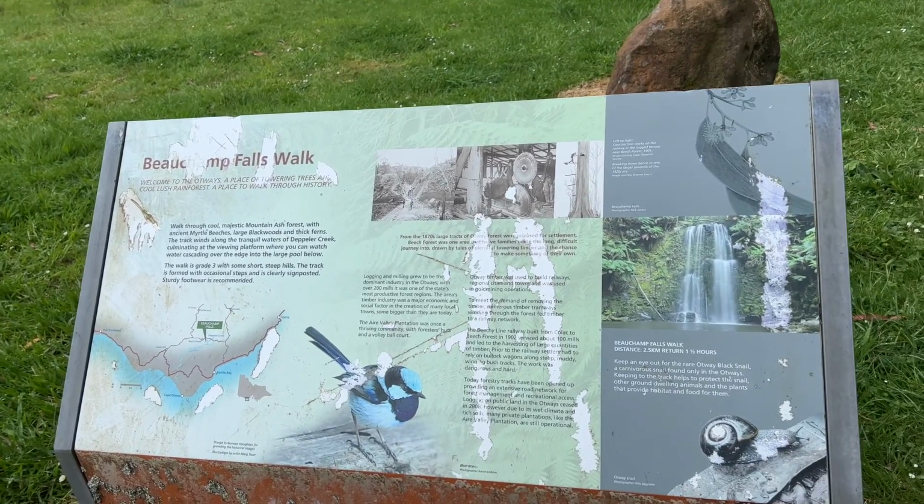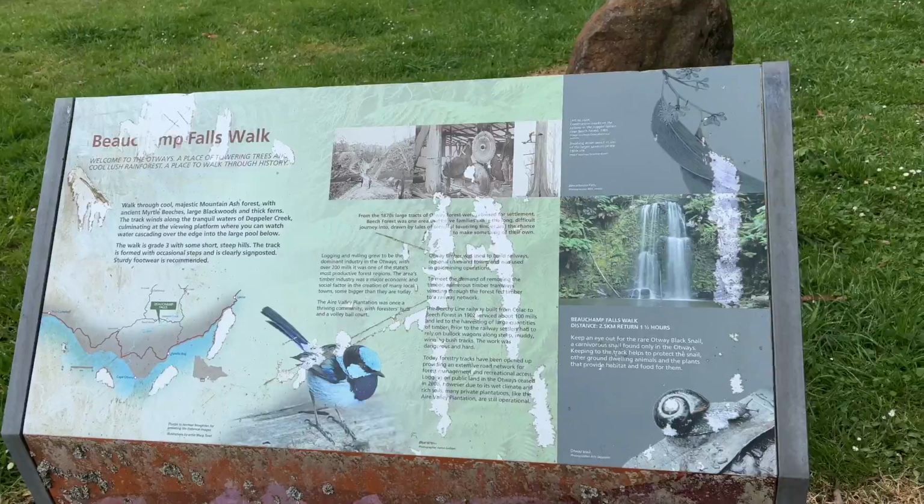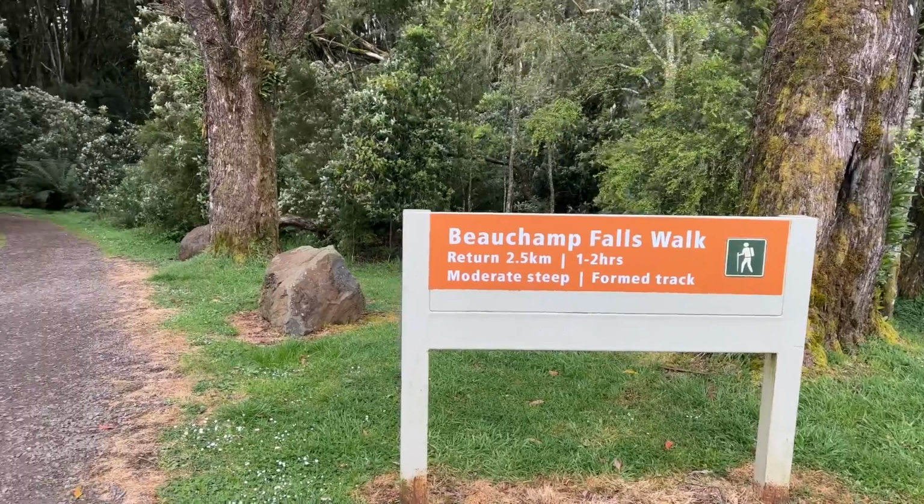Seen lots of those birds around. Little blue ring. This is such a nice walk through this little bit of rainforest. Ferns, canopy overhead. It's just beautiful.